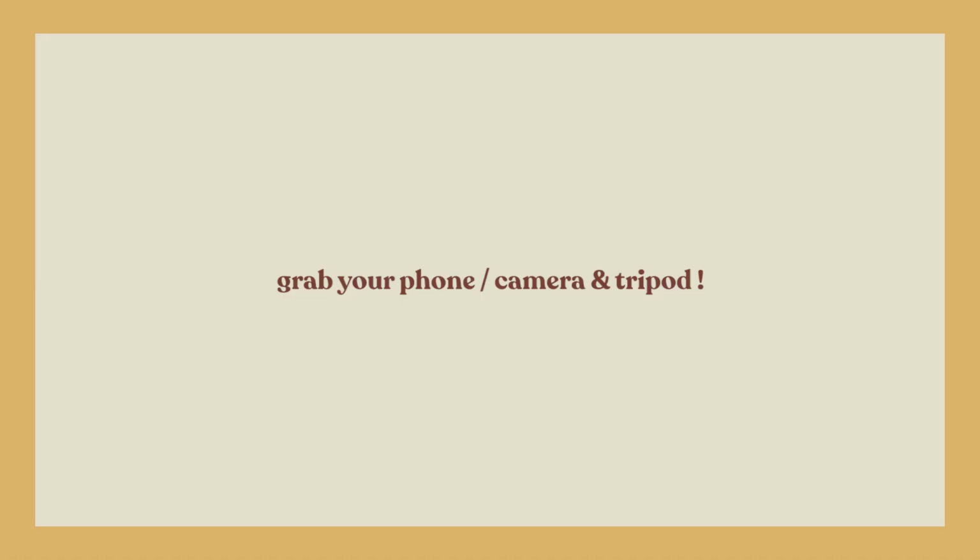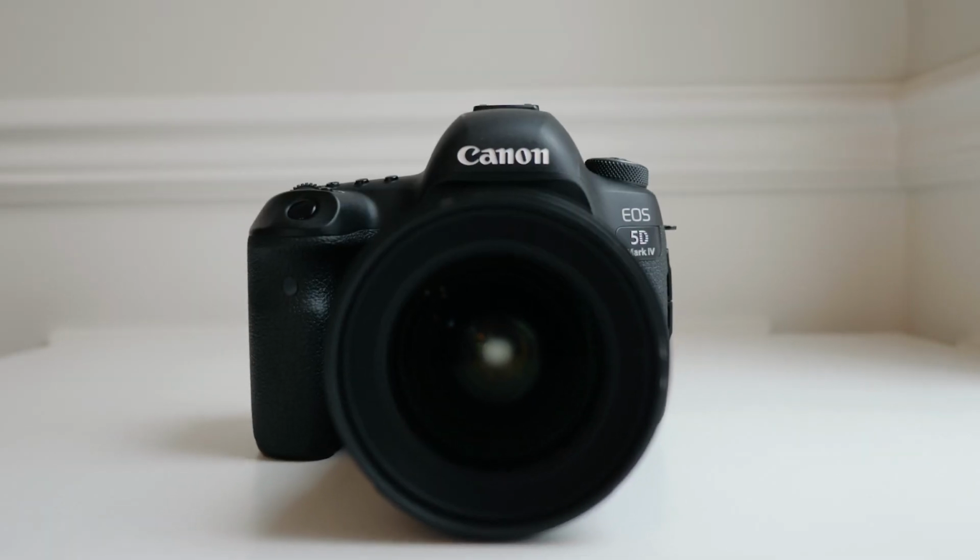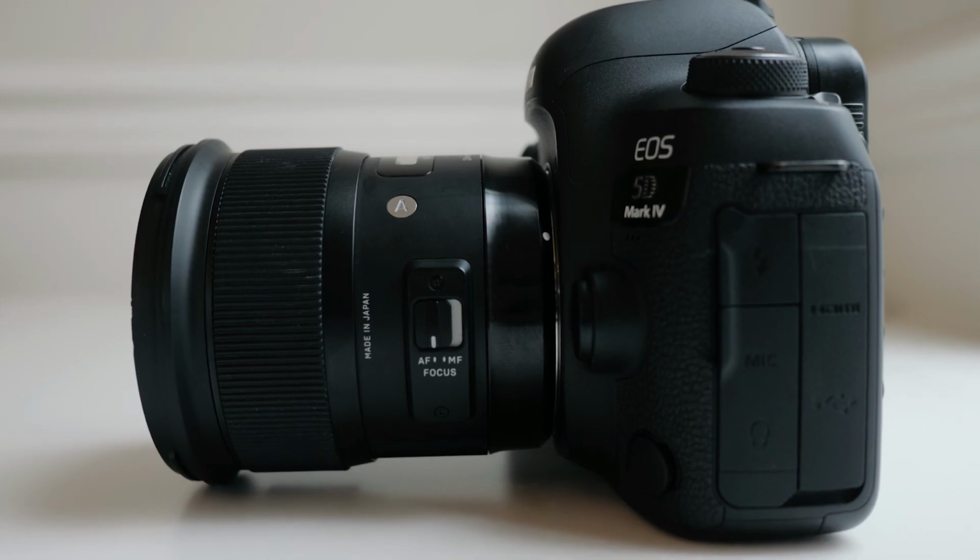Second thing is grab your gear. All you need is either your phone or a camera, but you don't need anything fancy. People have been asking me what kind of camera I use, and I use a Canon 5D Mark IV, and I have a Sigma 24mm lens on that. All right, let's go shoot.